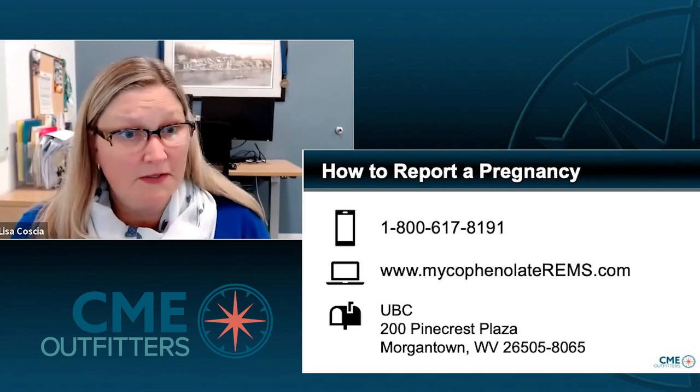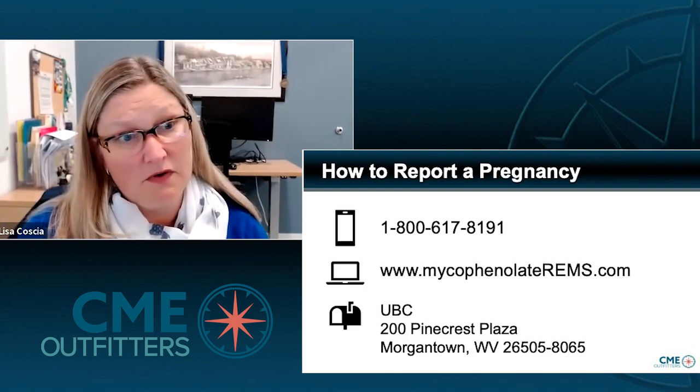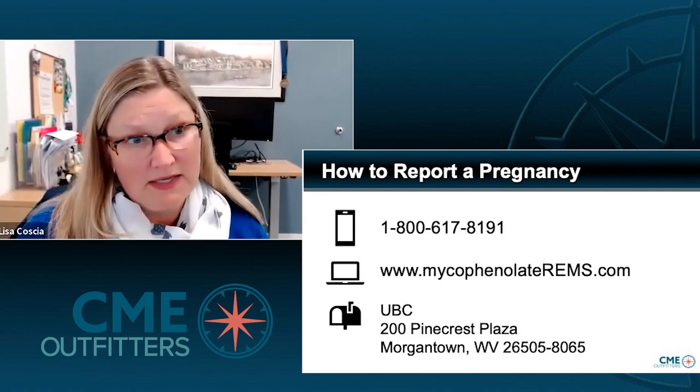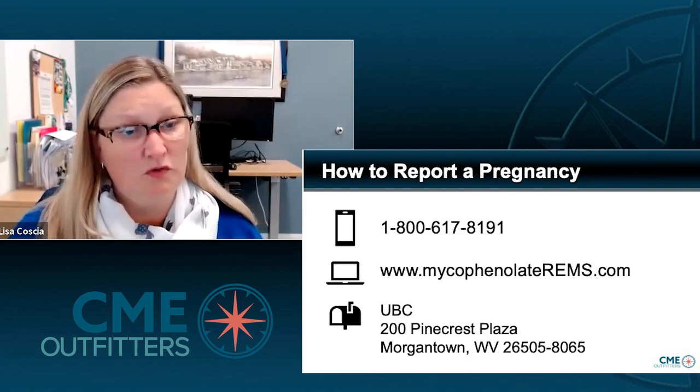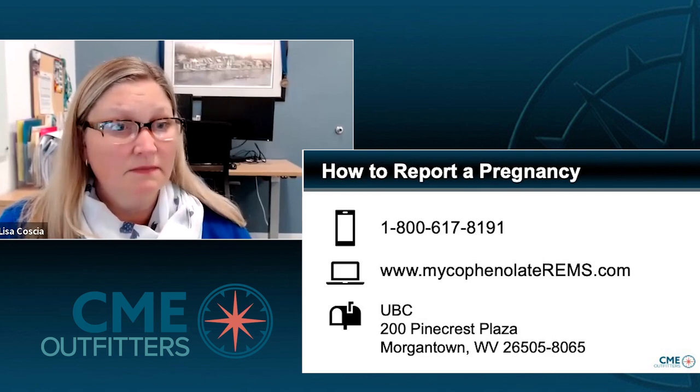And it's not just transplant patients either. It's those patients who are taking this medication for other autoimmune disorders. So it's not just directed at transplant patients, but anyone who's prescribed a mycophenolate for a variety of conditions.